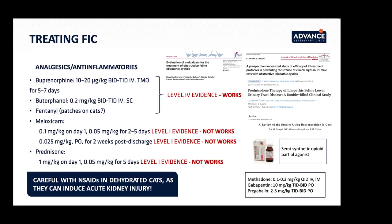You also have to think this is an NSAID, and this NSAID in a dehydrated patient can induce or produce acute renal failure. That is important to consider, because when I was working, some cats came to the hospital with renal failure secondary to the NSAID that was given for general pain. And for prednisone, there is another study showing there is no evidence to use prednisone in this patient, because the recurrence was the same when you don't use it.